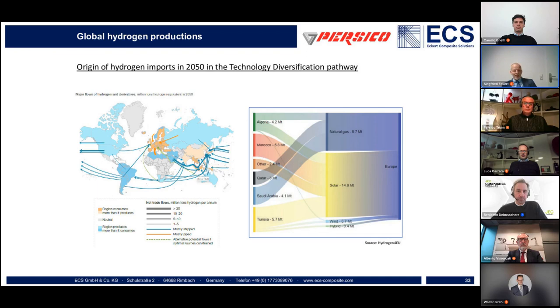Besides hydrogen production, electricity is necessary to charge electric vehicles in Europe. Therefore, the major markets to produce hydrogen will come from countries in the Middle East and Africa. And this slide shows the way of the hydrogen. And now I will come to your question, Benjamin. How to produce hydrogen.